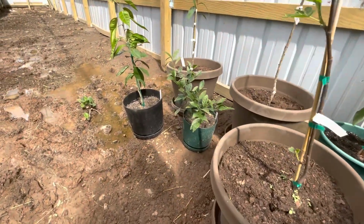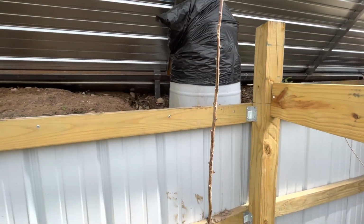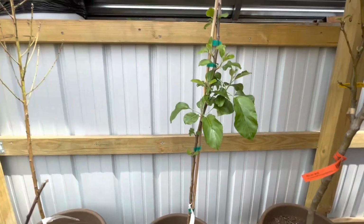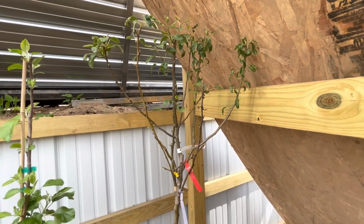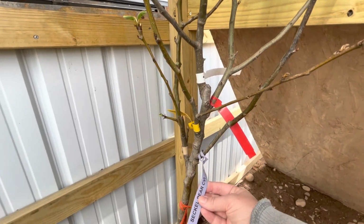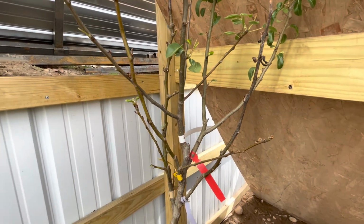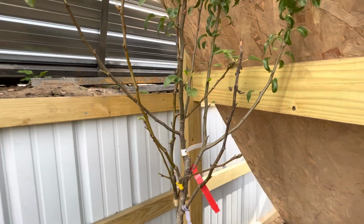What was this one over here then? Oh, this is the Santa Rosa plum. That one hasn't done anything. That was the other bare root. And the apple tree, this is a Honeycrisp apple. It's looking good. The 5-in-1 pear tree is looking good. This Seckel pear branch kind of came damaged, and we snipped it off right here. And that hasn't really come back or done anything, but we'll give it a little time.